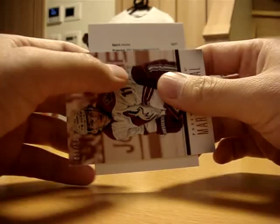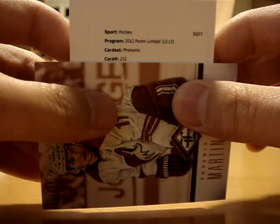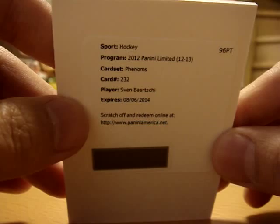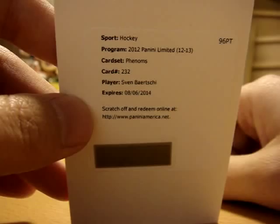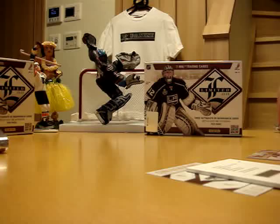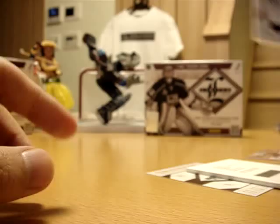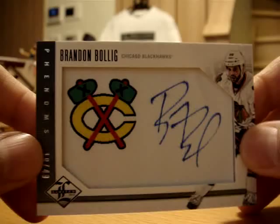Sorry, Hanzal. The card was a Rookie Phenoms card, number 232, and the player was Sven Baertschi, Calgary Flames. That was 499, very nice. So I got two very good cards, maybe Tarasenko and Sven Baertschi. And also, very nice, the Johan Hedberg number 5 jumbo patch card. Great screeners. Also nice. And Brandon Pirri short print, silver version 49.